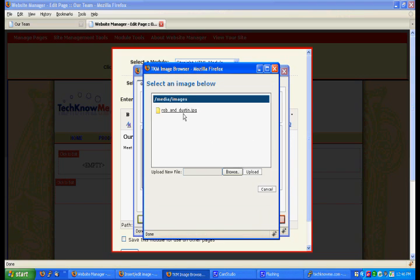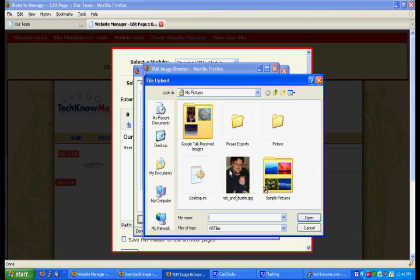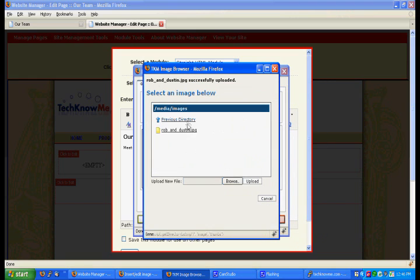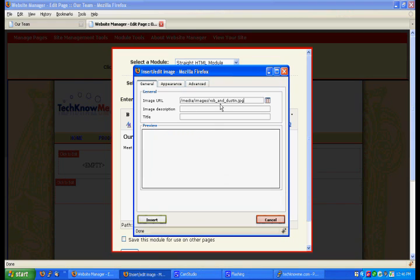And as you can see, I've already uploaded an image, but what I can do is take just about any image off of my hard drive. This is the image I chose. I'm going to go ahead and hit Open and Upload. And that'll just overwrite the image that's already there since it has the same name. But as you can see, I can just take any image off of my hard drive, very easily upload it. Now I select it. It's selected up there.